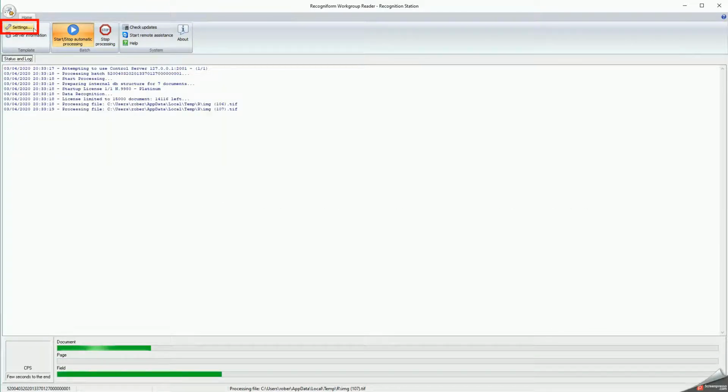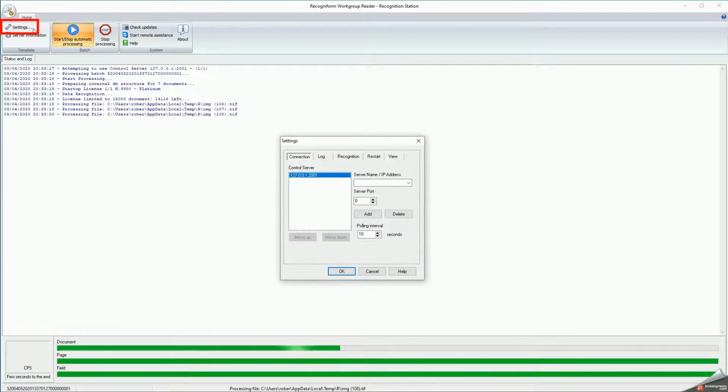In the settings window you can configure the control server IP address and port, the polling interval, the log level, the notification for versions with documents volume limit, and the automatic application restart options.